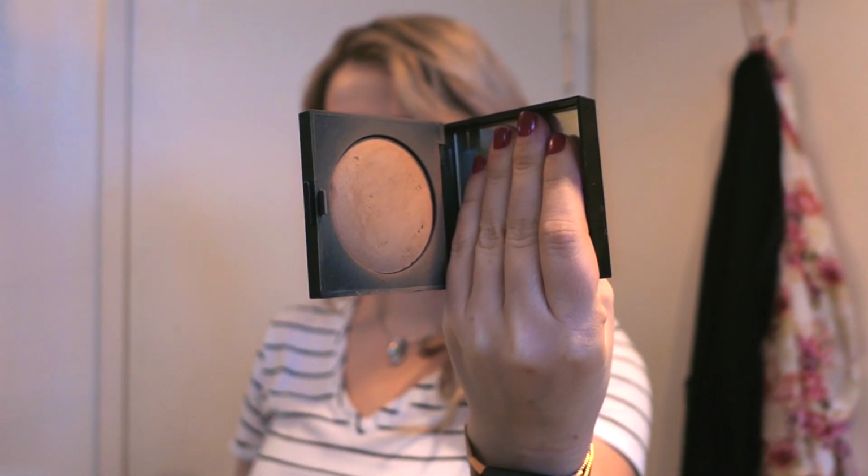Next up is my bronzer, because we all need a little bit of help, especially in the winter with a little extra coloring. So I just use my big kabuki brush. I very lightly add some underneath my blush, along my hairline on top, and then I use it along my jawline just to blend the colors a little bit more.